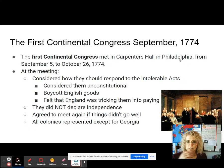So what they did is they met for the first time at the First Continental Congress in Philadelphia in September of 1774. And they had several things on the agenda, but one of them was not declaring independence. They weren't ready for that. But they wanted to talk about the Coercive Acts and what to do about them because they were so angry at what Britain was forcing upon them.